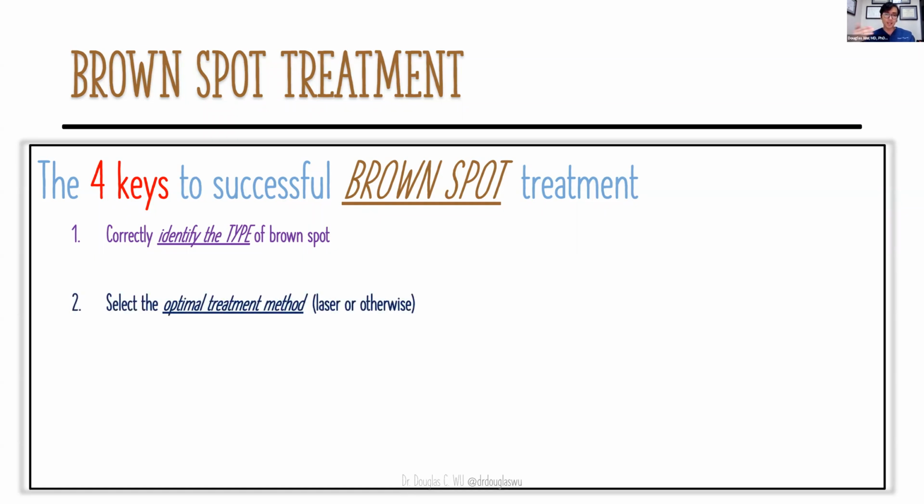The second is using that knowledge of the identification, we then select the optimal treatment method. In this presentation, I'm just going to be talking about laser, but there's all sorts of different types of treatment methods. And to be honest, most of the time, combination treatment methods are the best. Finally, we select the right laser, and then we have to, this is critical, probably the most important thing, use the laser in the right way. Okay, because that's where really all the magic happens.